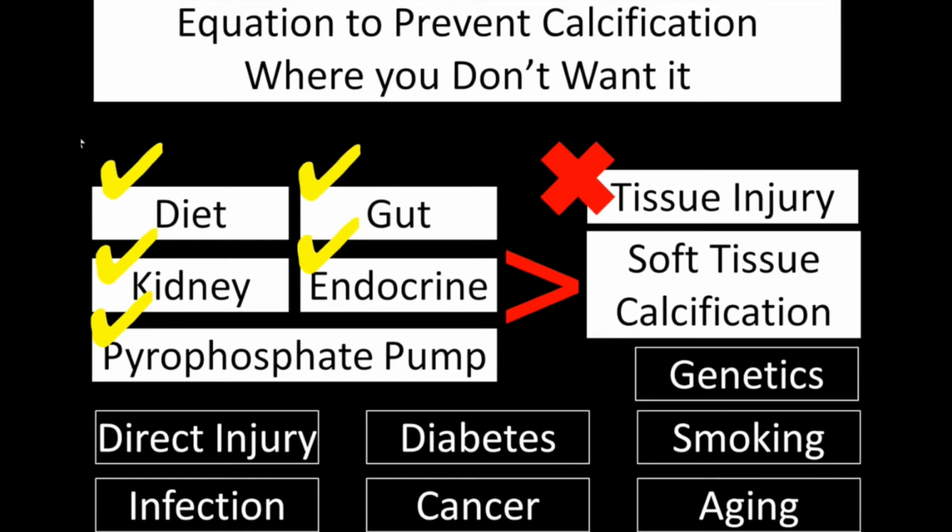Mm-hmm. Thank you. We've got a long question from someone. She says you set the challenge to other researchers to answer the question, why is there tropism to this specific area seen in PXE?